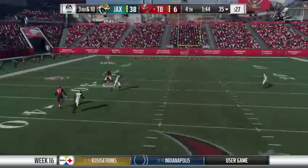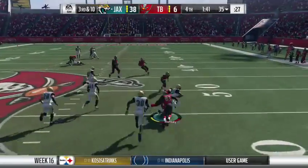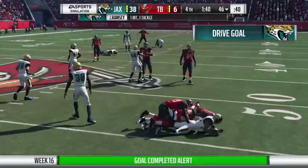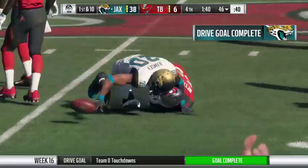Now a desperation throw, deep down. Thrown across his body, and it's intercepted. Picked off by Jalen Ramsey. And the return out shy of midfield to the 46-yard line.